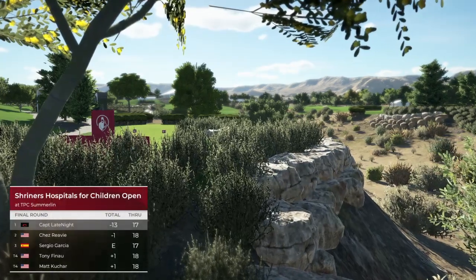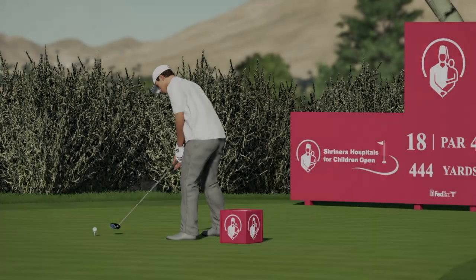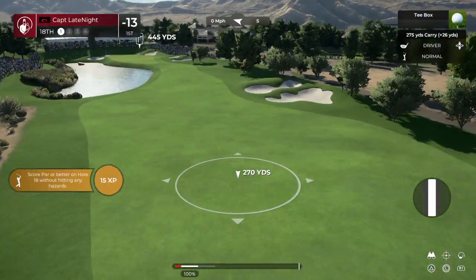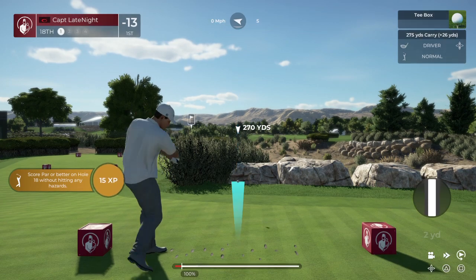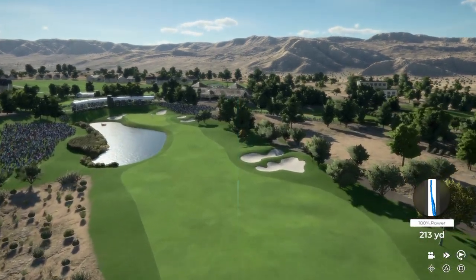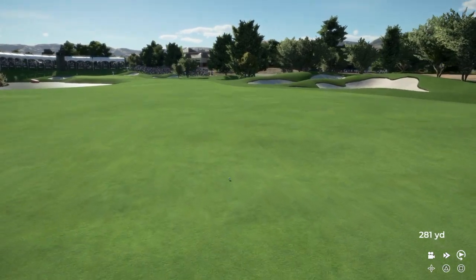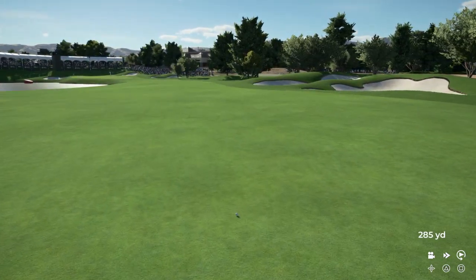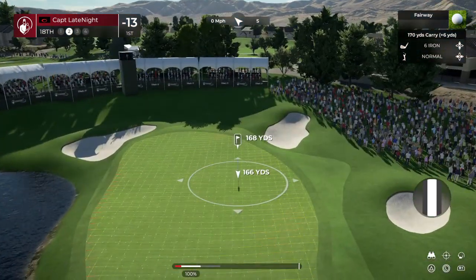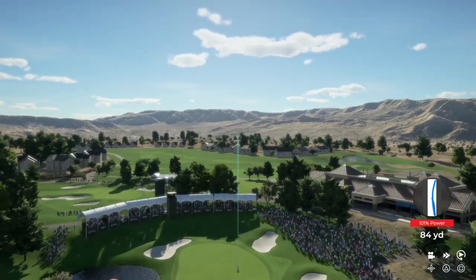And I don't know if the rest of the field is up for catching them here today in this final round of action. The 18th at TPC Summerlin is a 444-yard par 4 with a big body of water just beyond the gully, which you've got to drive. Make sure you avoid those bunkers on the right side to give you a good iron into this green. Looks like this one's heading safely for the fairway. Taking aim from about 170 yards. Looks to be going with the 6 iron.